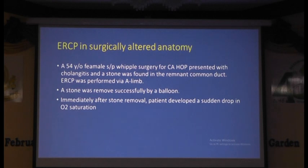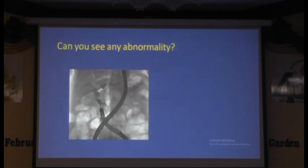Okay, in a patient with surgical anatomy, 54 years old, I will show you an example of a patient with cancer of the head of pancreas, who had already been operated on before she got a stone. So we did ERCP and removed the stone, and suddenly, as soon as we removed the stone, we saw this thing under fluoroscopic view. What do you think?